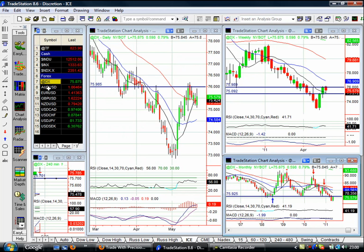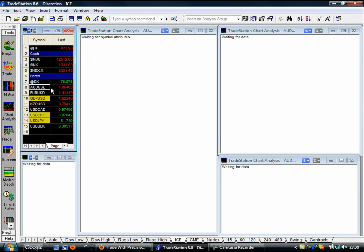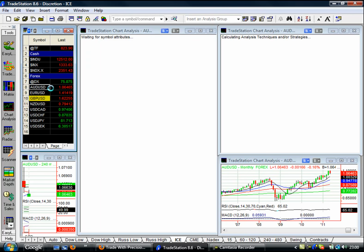Let's have a look at a few of the spot currencies here, and I've got a whole bunch of currencies here, all of the ones that make up the dollar index plus a couple more, for example the Aussie and the Kiwi, which are both just currencies worth watching because they're so strong. Every single one of these, with the exception of the CAD and the Yen, are all looking to back up my thinking here to say that the dollar is looking weak.